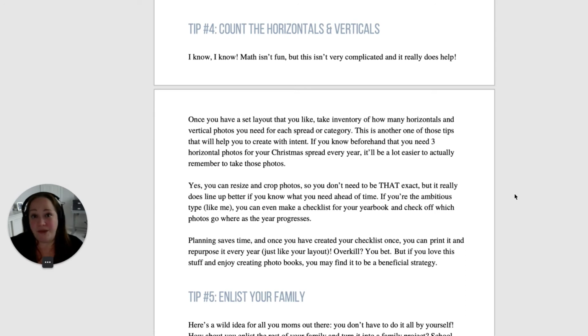And of course you can resize and crop photos, so you don't need to be that exact, but it really just lines up better if you know what you need ahead of time. And if you're the ambitious type, kind of like me, then you can make a checklist for that and just cross it off as you go. We all know that planning saves time, and it'll just be a lot easier for you to get stuff done if you know what you need right away.